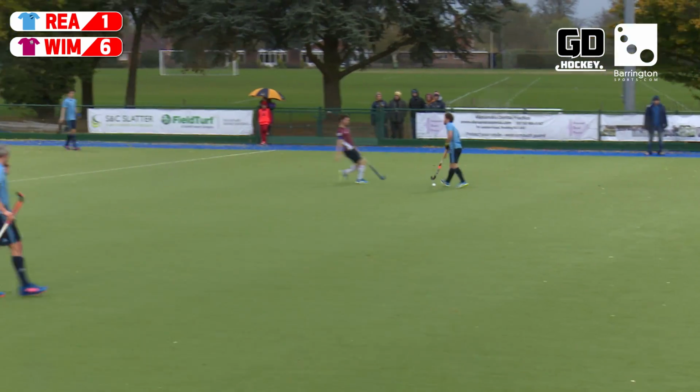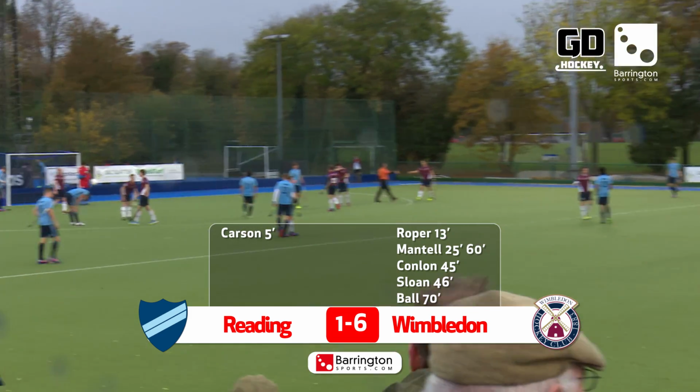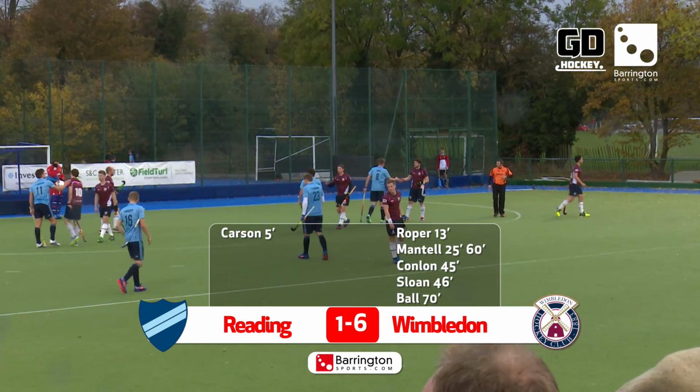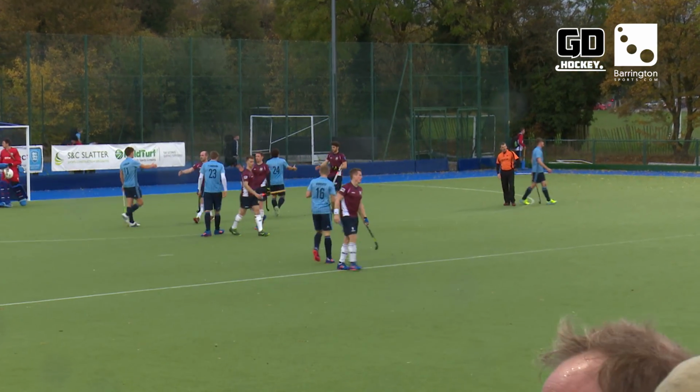So the last throws then of this match. And that is indeed that. And it is a comprehensive win for Wimbledon. After 3 draws in the league, they return to winning ways. Reading 1, Wimbledon 6 the final score.